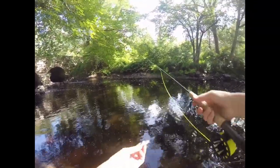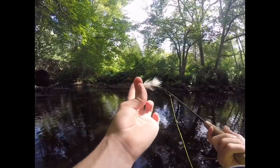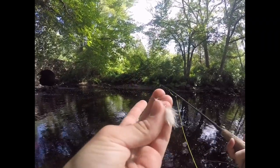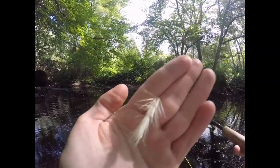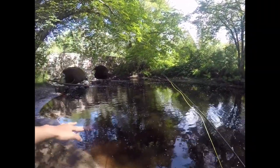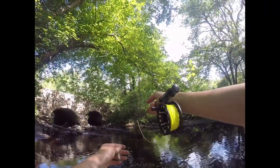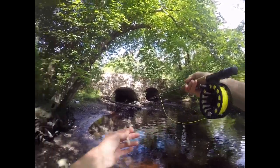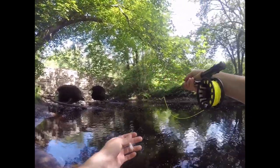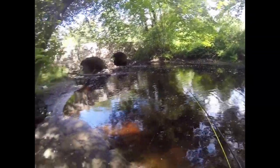So basically I'm going to be using this little 5-weight, 8.5-foot. I'm starting off with this little non-beaded white woolly bugger. I'm basically just gonna cast. You can see there's some really moving water right there, and right here it's really moving, but then right in the middle it's all slack. I'm gonna be casting all in there because there might be a predator sitting in that slack water.